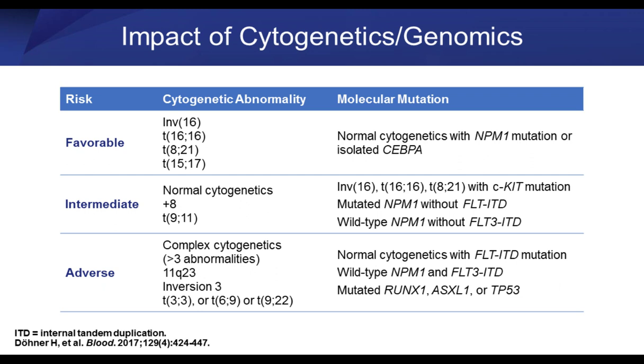And there's enough experience now with following patients in large groups with acute myeloid leukemia where we can actually categorize patients into 3 general groups based on the mutations that are present. So we have a favorable group, which means if you're in this favorable group, you have a better chance of achieving remission with chemotherapy, and you have a better chance of staying in remission with chemotherapy. If you're in the intermediate group, it's basically average. You have an average remission rate, an average life expectancy, an average remission duration.